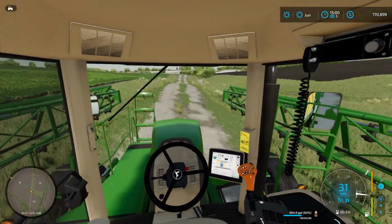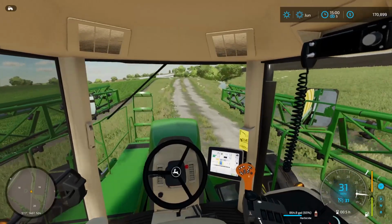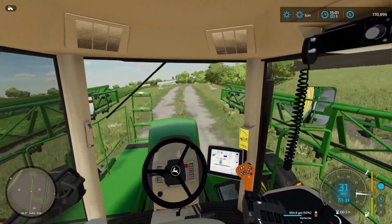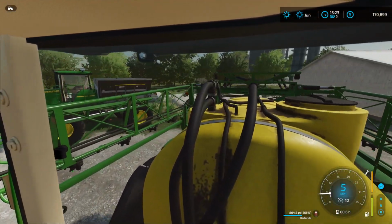I'm not gonna say I'm buying anything today, but here soon will be harvest, so we do need to consider looking at harvesters pretty soon. Pull on into here and we'll go ahead and back it on up. And now this is their problem to deal with. This is not mine anymore.